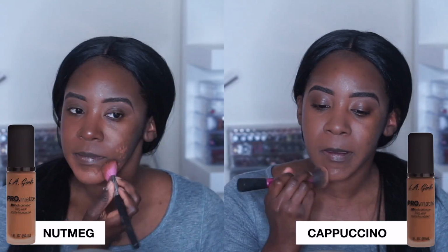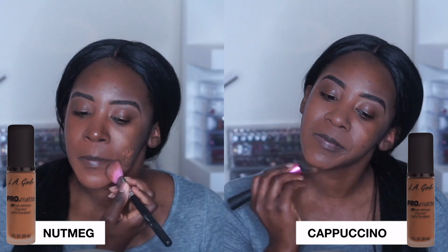Now, after a couple of years of playing around with different foundations and observing my skin after trying different foundations, I know that I need a matte foundation to keep this oil at bay. What you guys are seeing right now is the Nutmeg versus the Cappuccino.